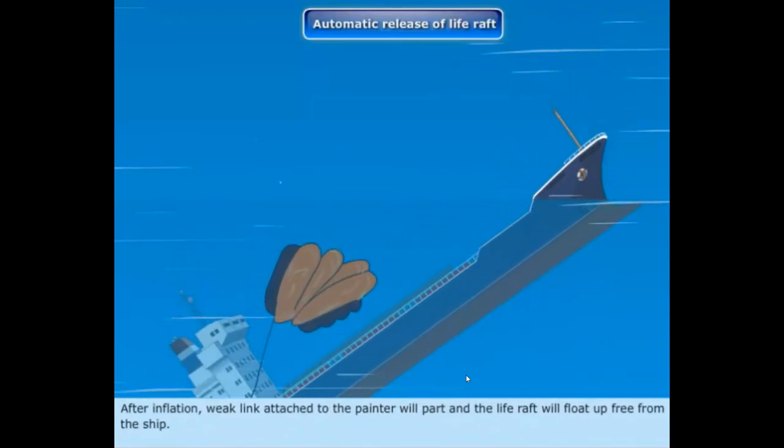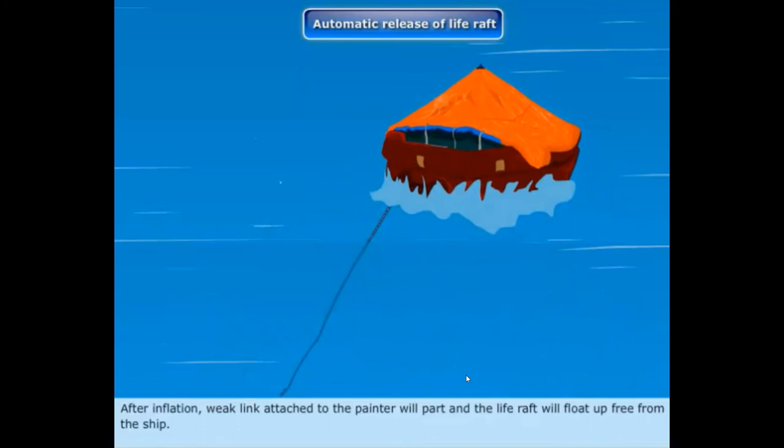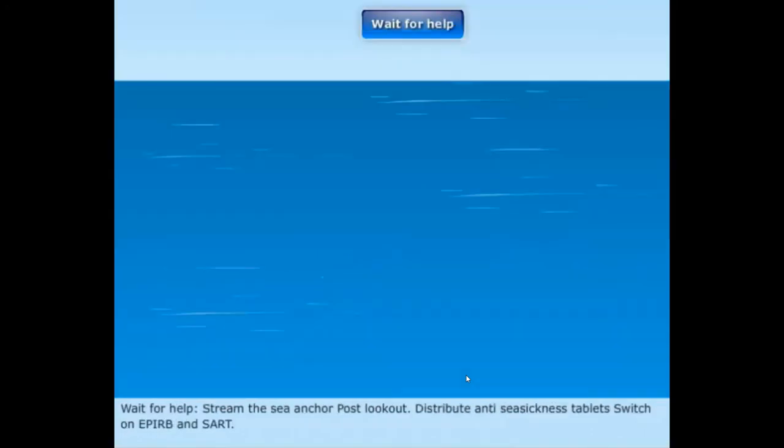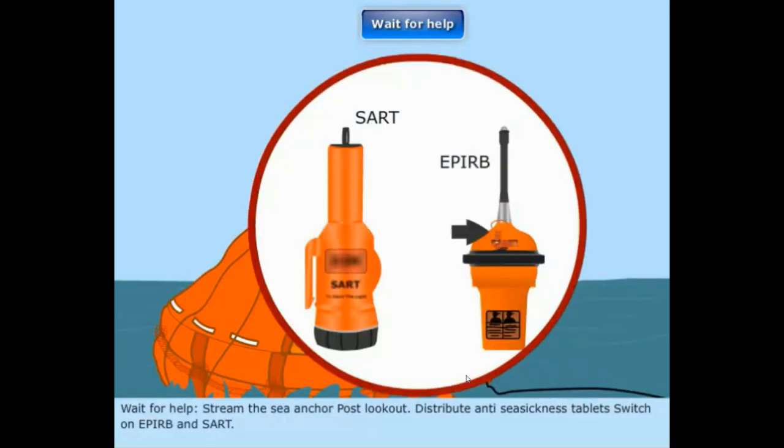After inflation, the weak link attached to the painter will part, and the life raft will float up free from the ship. Wait for help. Stream the sea anchor. Post lookout. Distribute anti-seasickness tablets. Switch on EPIRB and SART.